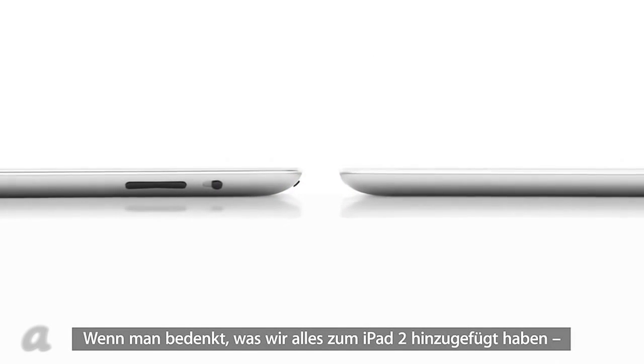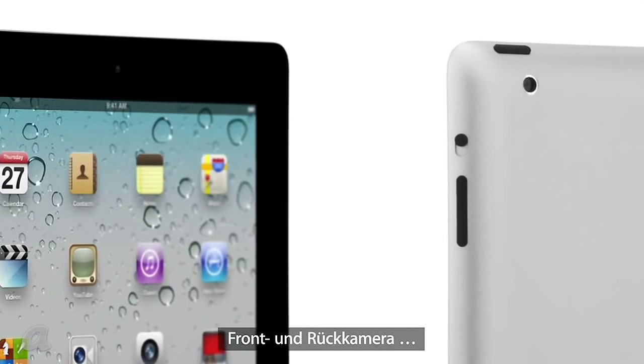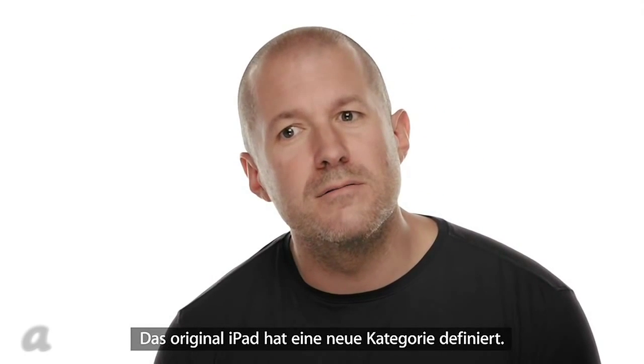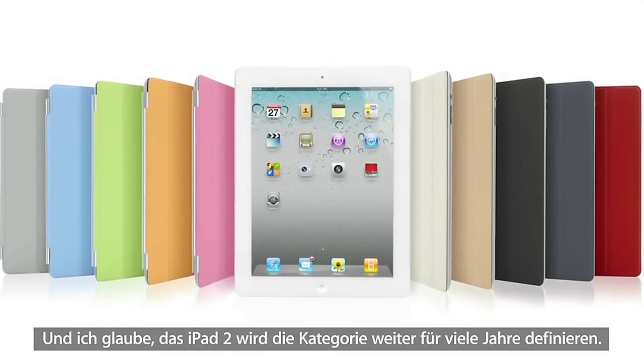With all that we've added to iPad 2, a thinner, lighter design, the amazing dual-core A5 chip, front and rear cameras, and the Smart Cover, this really is a giant leap forward. The original iPad defined a category, and I think that the iPad 2 will really define that category for years to come.